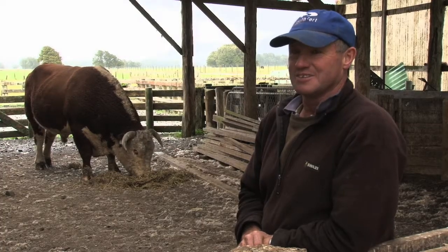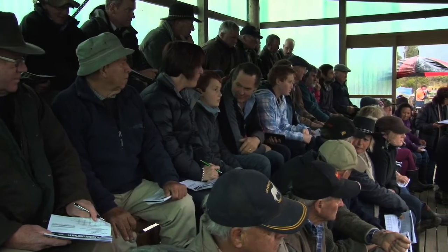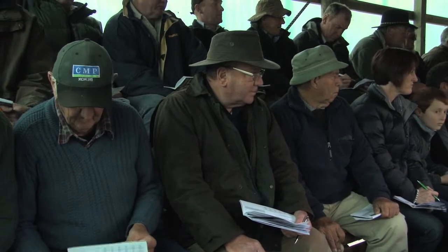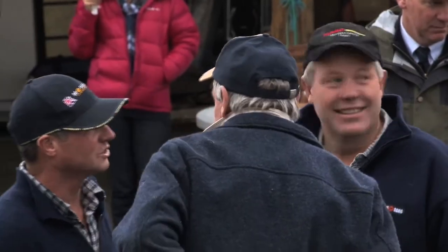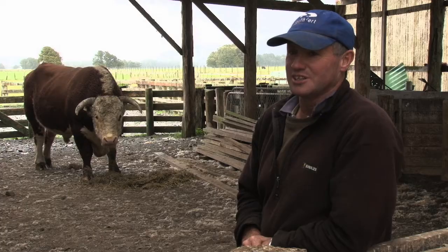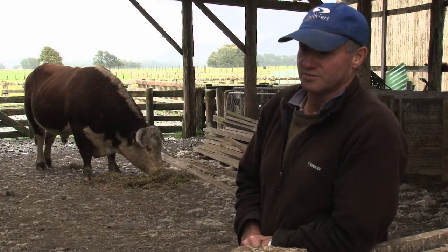Wayne Williams here at Glacier Herefords at Fox Glacier. Just had the sale, Wayne. How did that go for you? Yeah, it was good. There was a good crowd there. Yes, very good, just growing every year. And all the bulls sold well? Yep, everything's sold. Bulls going all over, so that's a big thing for us too.